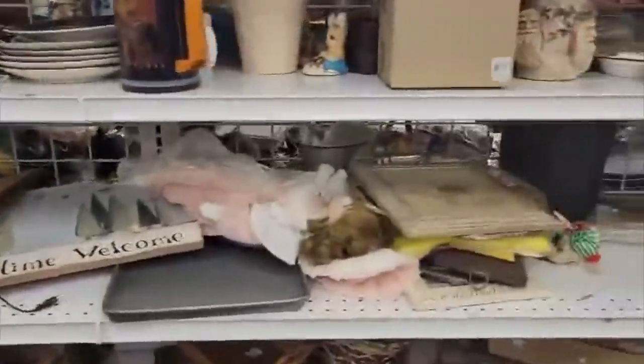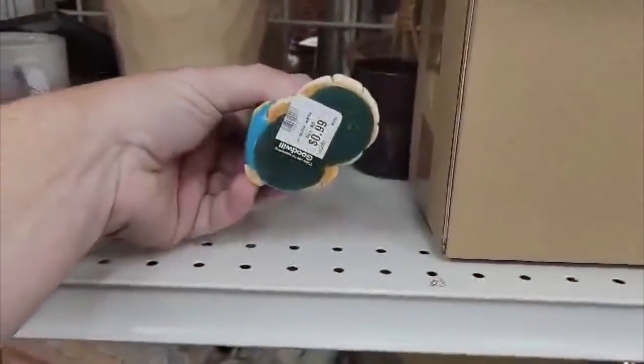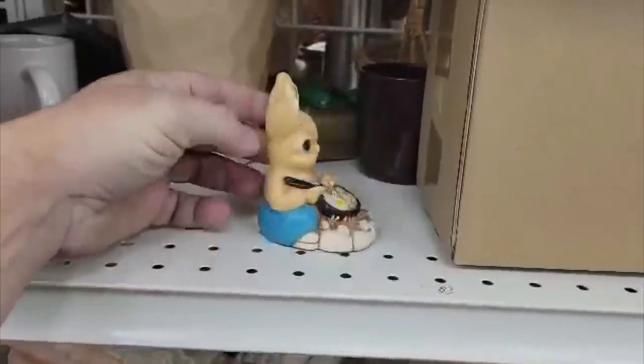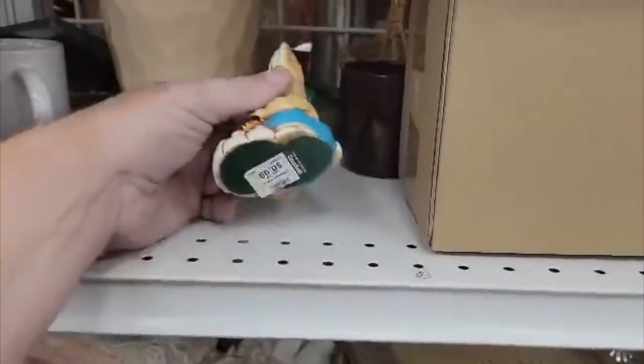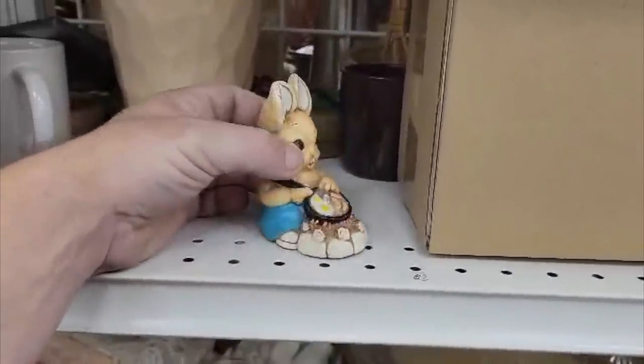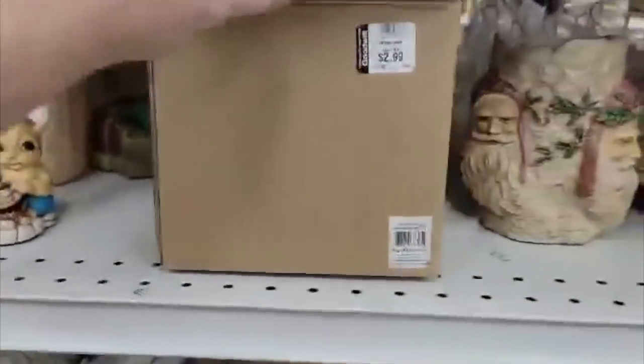All right, but I really think that's it. I really think this is going to do it for me. Oh, he's so cute. He's got some age to him. He's probably in like 1970s. Little bunny cooking. Oh, he's adorable. Do I? No, I'm not going to do it. I don't need him. Somebody else can have the cuteness.